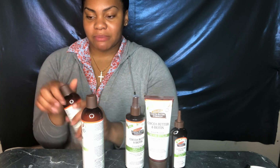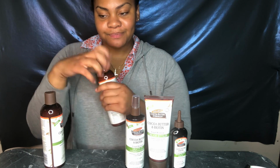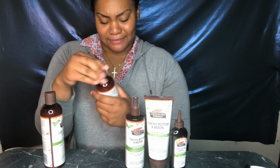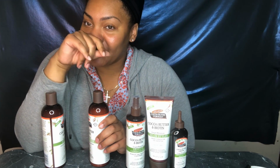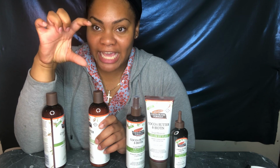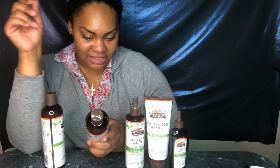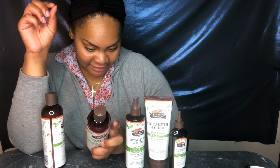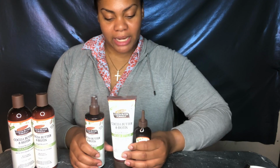So I did open them up to sniff them. The shampoo smells decent. The conditioner has the smell of the stretch mark cream slash cocoa butter that comes in the canister, with a hint of something in there. I don't know if it's a mint or a flower. We're gonna figure it out in a minute, okay? So then moving on to the next 3 products.